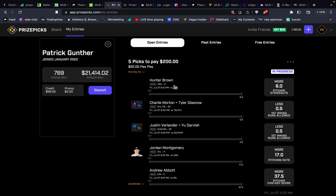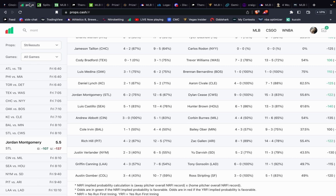But we're looking at an amazing matchup here. Got Hunter Brown, very, very high strikeout upside against Seattle, who is a very poor team when it comes to the strikeout. So let's take a look at Hunter Brown.